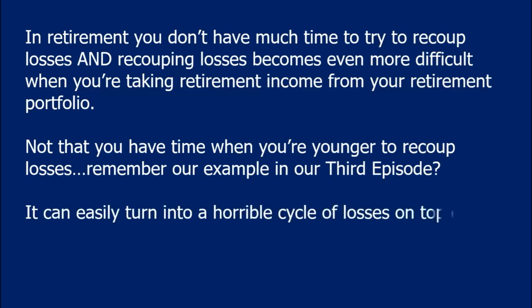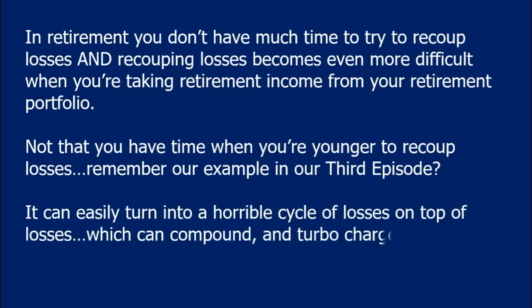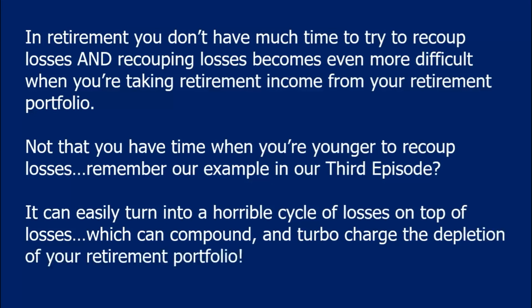It can easily turn into a horrible cycle of losses on top of losses, which compound and turbocharge the depletion of your retirement portfolio, and then you're throwing in those fees that are guaranteed losses every year. It just can suck the life right out of your portfolio.